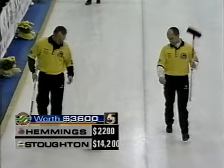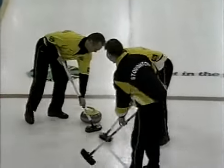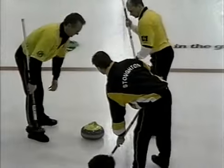That's a little momentum going to the Brier next month in Saskatoon. A little spending change when they get there. Absolutely. You can all take your families.